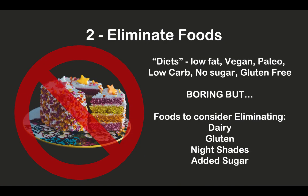All right, number 2, eliminate foods. This is the most boring one, the one that people just brainlessly choose all the time. It's the standard diet, and most diets have this. It's a low-fat, vegan, paleo, low-carb, no sugar, gluten-free, whatever the diet is that you're doing. It's about eliminating foods, about cutting some foods back.